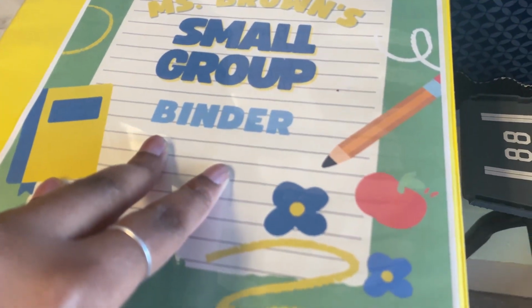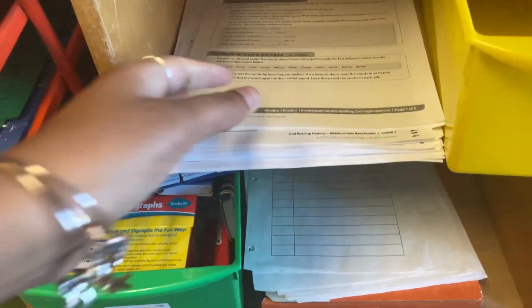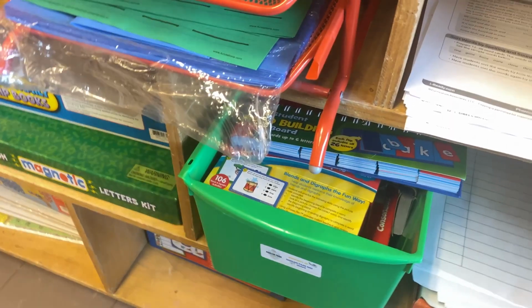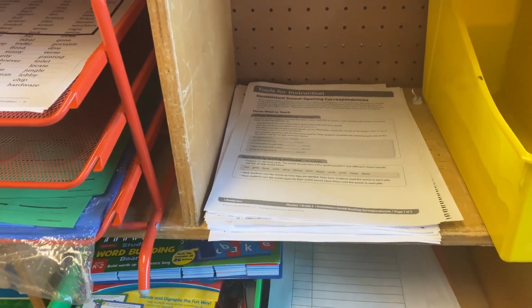So this is my block 1 small group binder. I have another one for my block 2 binder. And then depending on what skill we're working on and what intervention groups, I have them lined up here for me so I can easily grab them as I do small group, and words that we need to be practicing. It doesn't look organized. Actually, back here is probably organized chaos, but it works for me in my brain.